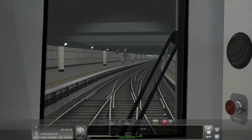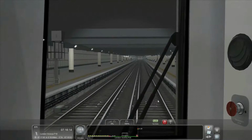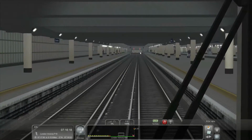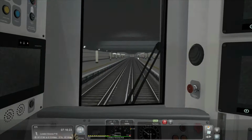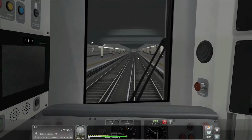It's pretty slow. This long platform, pretty slow to get into. I don't really like it that much. You can see red lights and these like barriers. I don't know what they're called exactly in English. Yeah, that's why we got these warnings and we arrived.